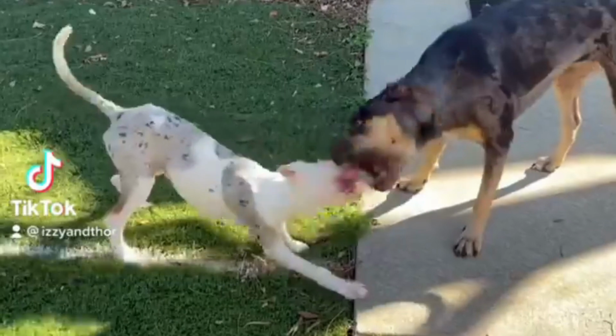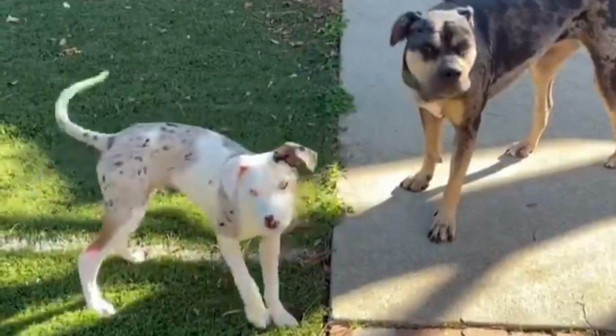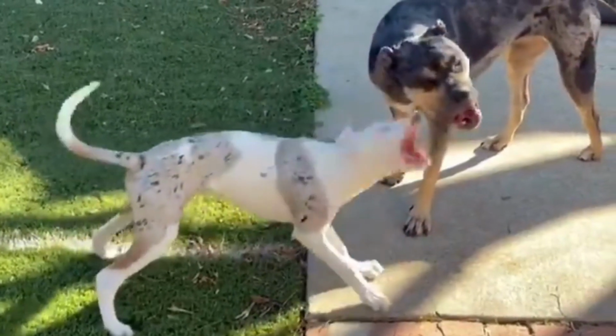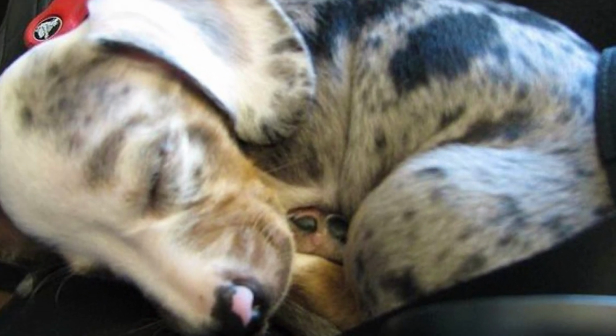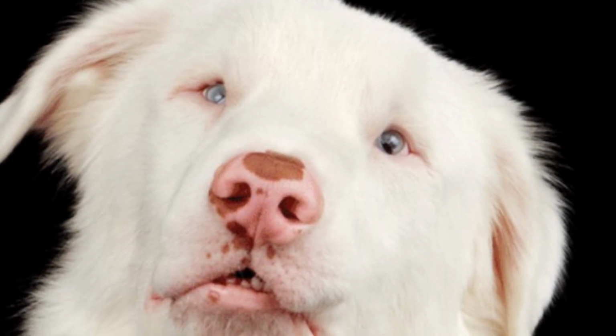Again, some double Merles might be completely blind, some might have only slight seeing problems, and there are others that can see absolutely normally just like healthy dogs. But again, the chance of a double Merle having eye problems is much higher than in dogs without the double Merle genes. Some double Merles are born completely blind, others might be born even without eyes at all, and some are born with one eye blind. Again, they are born with these problems. It is not something that will occur later in life.